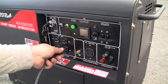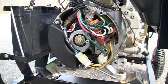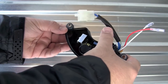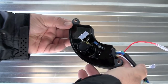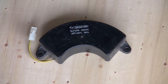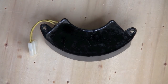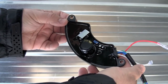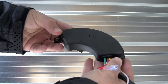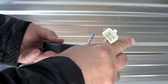Here is something else to consider. If you're going to use sensitive electronics with your generator, then you'll like the fact that Aurora uses an automatic voltage regulator. Other generators just use a 2-wire capacitor like this one. These are not voltage regulators, and as they get old, they fail. The automatic voltage regulator is very fast to respond to changes in load and ensures the output voltage stays as stable as possible.